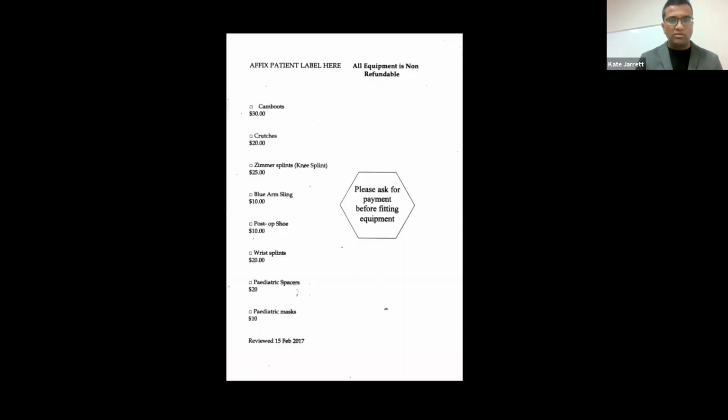I'm not sure whether you can see this properly. This is just the cost variations for a few of the orthopedic management equipment, the cam boots and splints, which is non-refundable and has to be paid by the patient before it's applied.